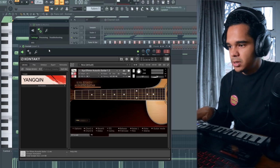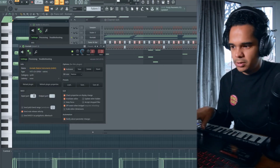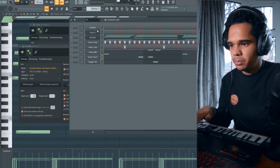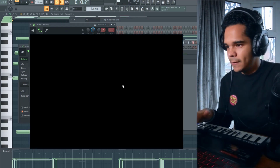Then you're going to come into the VST that you want Scala to use as an output, and come into the input knob and turn that to the same number that you turned Scala to. Okay, that's just going to sync them both up so that when you start playing things through Scala, it's going to play it using the sounds that you've linked it up to, okay? So yeah, man, let's go into Scala.